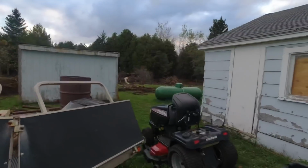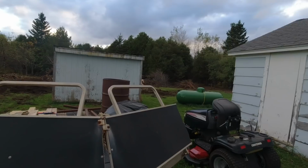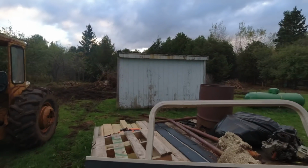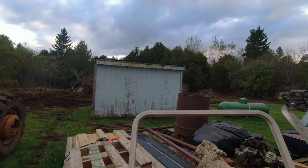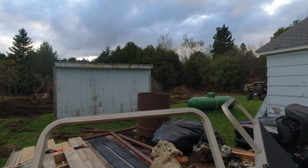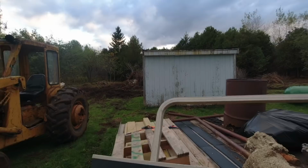Well, guys, I am done clearing trees. I am 99.9% done with stumps. I got one stump that I forgot. And, wow. I'm going to say this has been almost a month of doing this. I did not project this much time. This place was such a disaster. Wasn't even funny. I knew it was bad, but wow. I'll show you guys around.